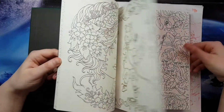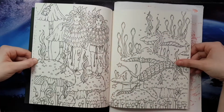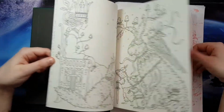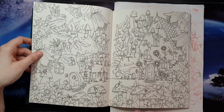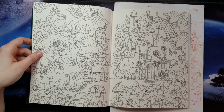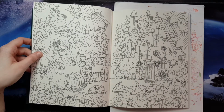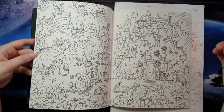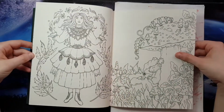When I look through it, with all the little houses and things that she actually has in this book, like this page, it gives me, oh my gosh, Clara Markova kind of vibes, but obviously in Hannah's style, and I really love that.